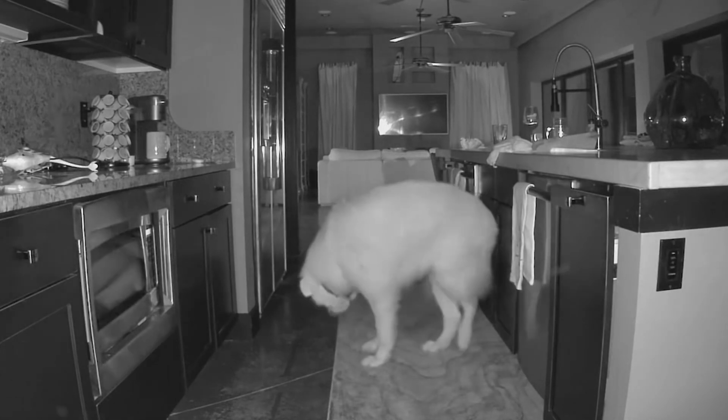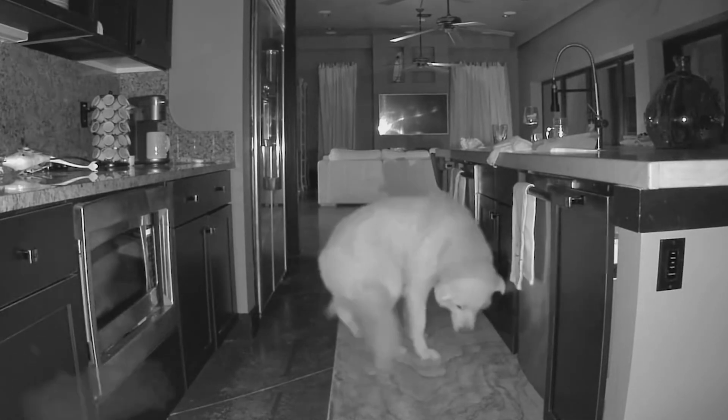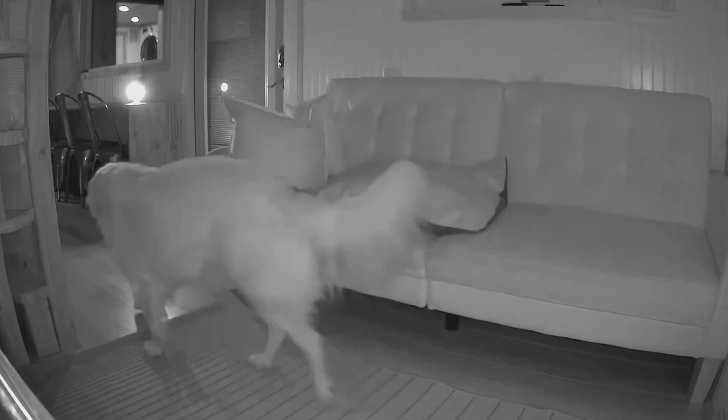So, when you're fumbling in the dark to find your phone or navigate a dim room, your dog is watching you with perfect clarity, probably wondering why you're having such a hard time.